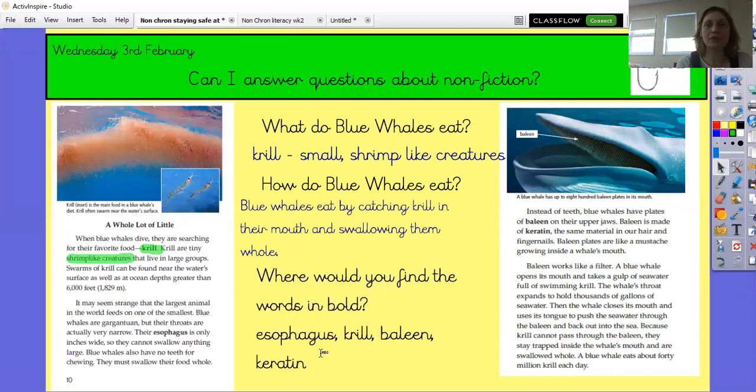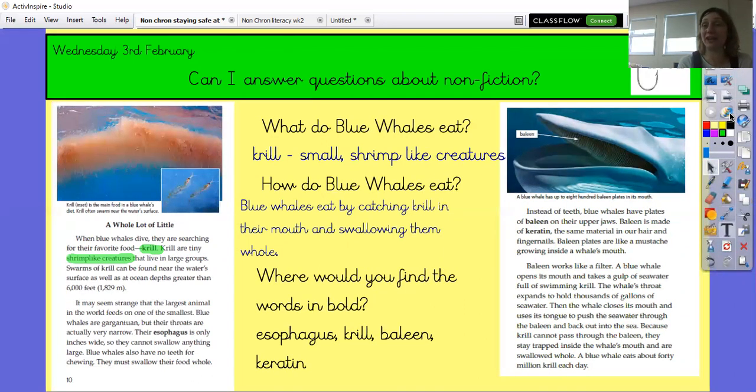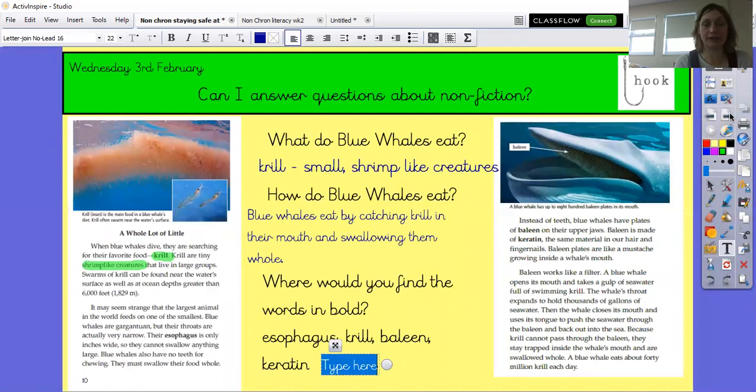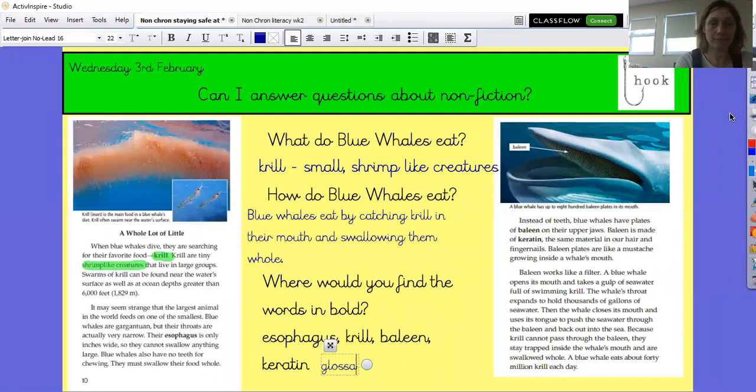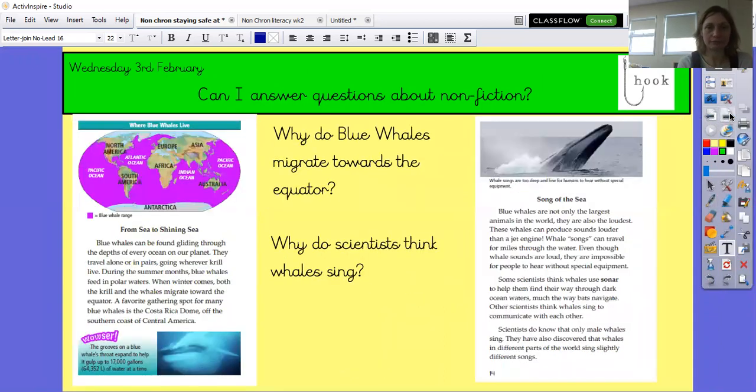So then, where would you find the words bold, esophagus, krill, baleen, and keratin? So those words which are written in bold, you will find in the glossary of the book. Okay, let's move on.